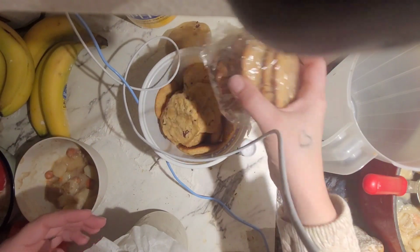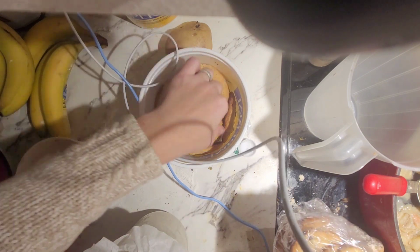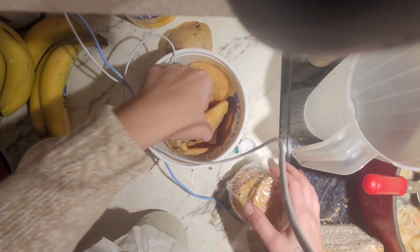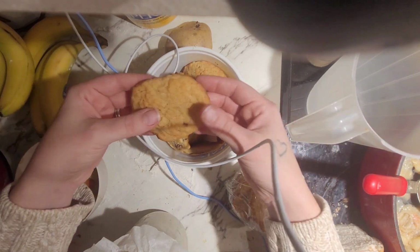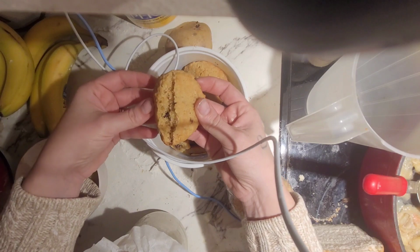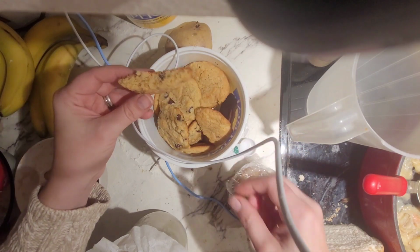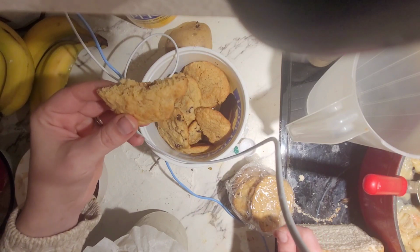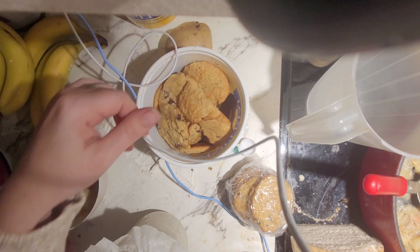I made these cookies last night, and put them in here overnight. I forgot to put a lid on them. They are so stinking soft still. Oh my goodness, if you could taste this cookie. I'm sorry, but be jealous. They're so stinking good, okay?